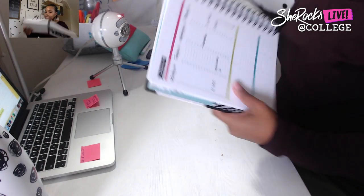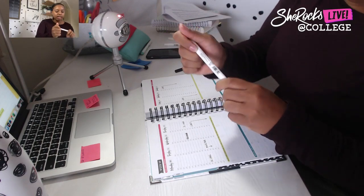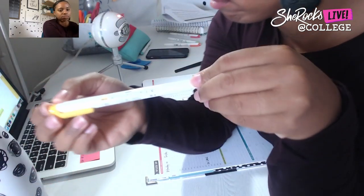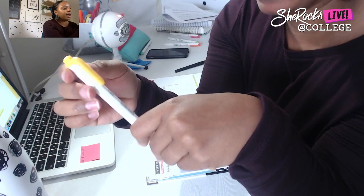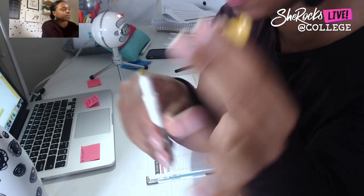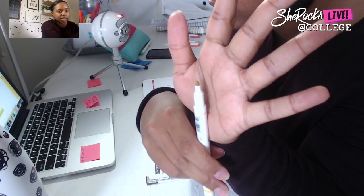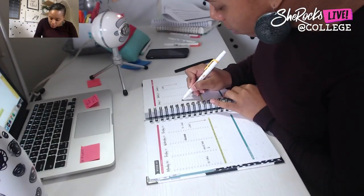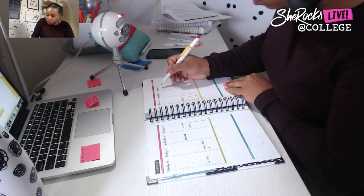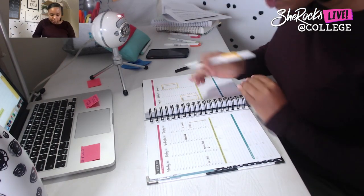And then what I like to do is I like to take my highlighter. So these are the Mild Liners by Zebra. See if you can see that. One side looks like this, and then the other side is like a fine tip point that looks like this. And so I will just color code and block off the time. Kind of like how it looks on Google Cal, where you have the blocks, because I like to be able to see my time, how much white space I actually have.